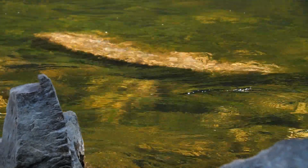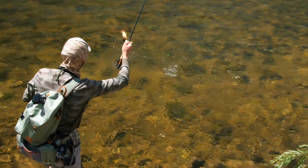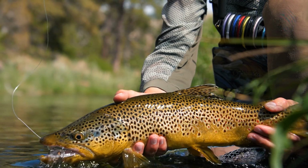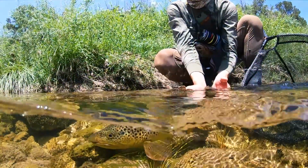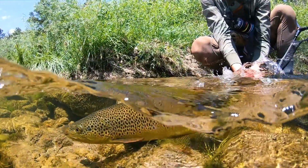The challenge is then adapting your methods and your strategy to fit the water types in front of you, and then learning which water types hold fish at different times so that you can spend your time most efficiently while you're on the water.